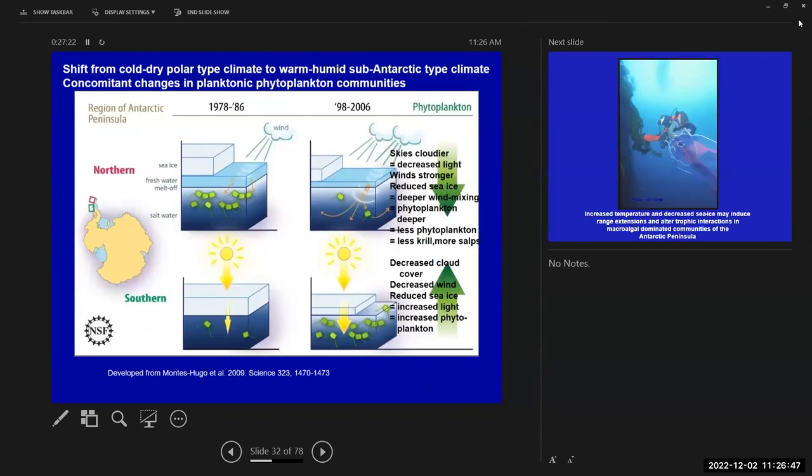And so basically the storyline is that the entire peninsula is moving from a polar climate to a warm, humid subantarctic climate. If you look at the two cartoons on the top, you're comparing the 70s and 80s with the 90s and 2000s at the tip of the peninsula. The change in the weather is profound. We're going to cloudy, windy days, days where the wind actually churns the top of the ocean enough that the phytoplankton are getting pushed down into the water column, and some of them are challenged because there's not enough light for photosynthesis, and some of the better species of phytoplankton that the krill like to eat are disappearing, and we're losing some krill as a result of that too.